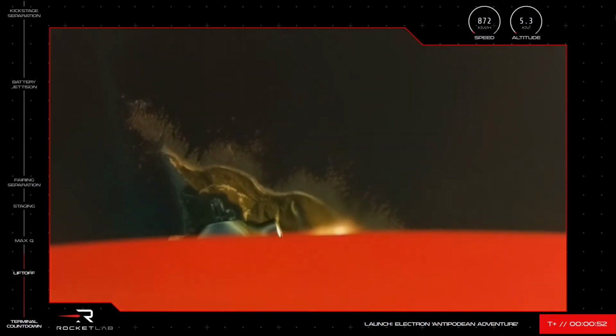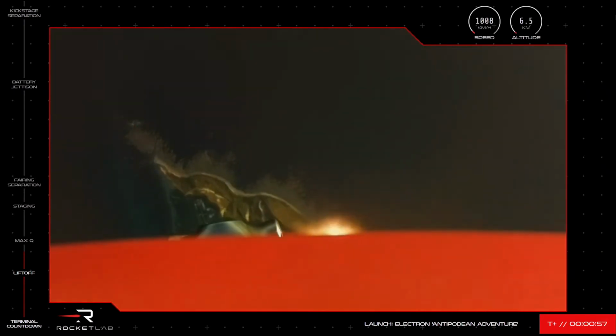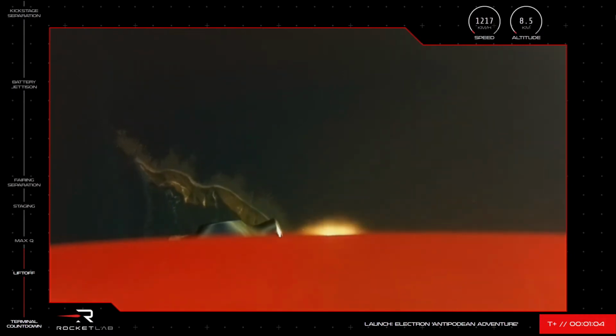There we go, T plus 50 seconds into the NROL 199 mission on its Antipodean adventure. Electron's engines will soon power down slightly to prepare the rocket to pass through max Q, or the point of maximum aerodynamic pressure against Electron during launch. Cleared max Q. Stage 1 propulsion is nominal.